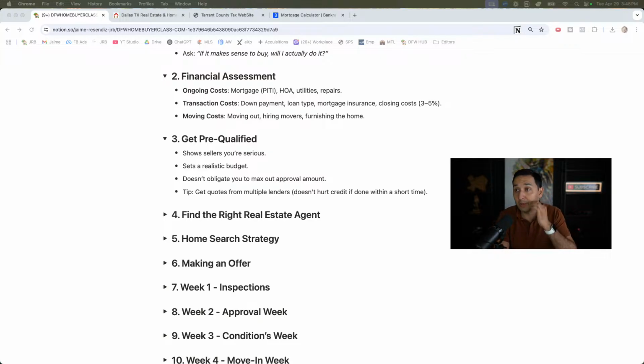Now, one of the things that you're going to want to do is get multiple quotes from lenders. Get multiple quotes from lenders so you're getting the best deal. You're getting the best deal on closing costs. You're getting the best deal on all of that fun stuff.